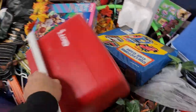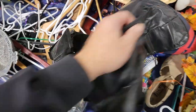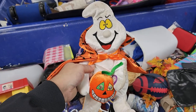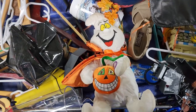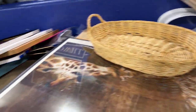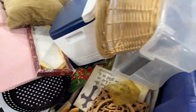Anything here? A couple coolers. Oh, nice paint set. Ooh, I like this. It's too bad it's so destroyed. It's dandy, too. I think I'm gonna look it up, even though it's really dirty. My cleaner would probably bring it back. I'm just gonna see what it's worth. Well, this guy isn't worth much, so I'm gonna skip him. Picture book. Nice basket. You could put some gifts in, like a gift basket.